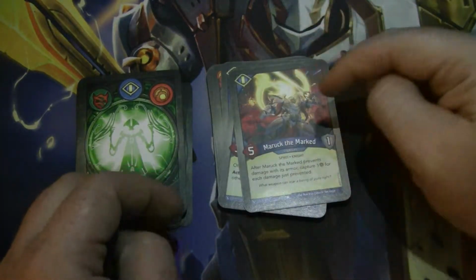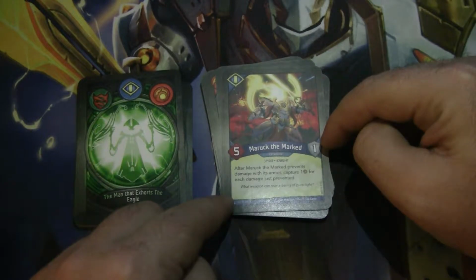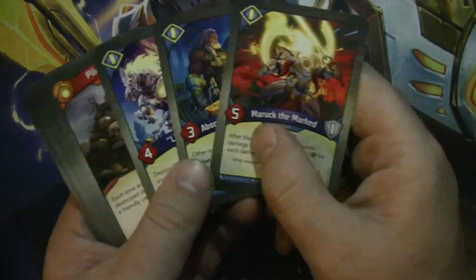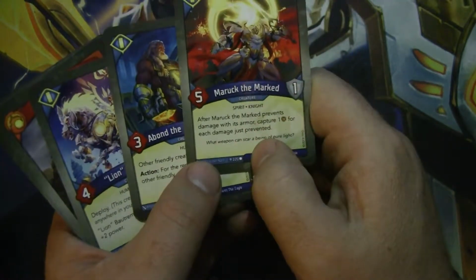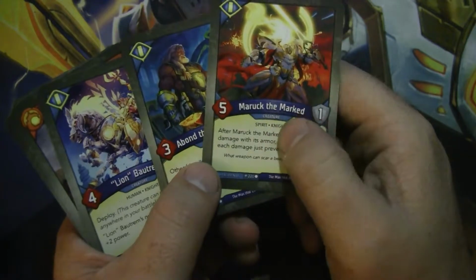It's really good with Merrick, who is a 5 power Spirit Knight with 1 armor, and after Merrick the Mark prevents damage with its armor, you capture 1 amber for each damage just prevented. And if you have this and these 2 cards both out, you could potentially capture 3 amber onto the Merrick by having it fight into something.